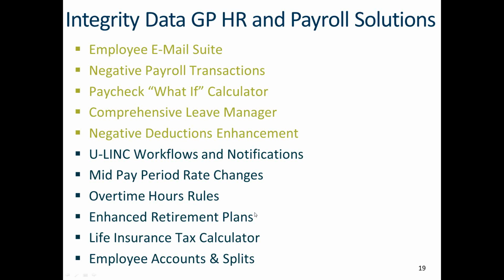Enhanced retirement plans is one that we sell quite a few of that helps with tiered matching situations. Also helps with enforcing or applying the over 50 catch-up, and then also enforcing a combined contribution limit. So if you have a standard retirement plan like a 401k or a 457, and then also a Roth version of those, which takes after-tax contributions, the contribution limit's still the same.